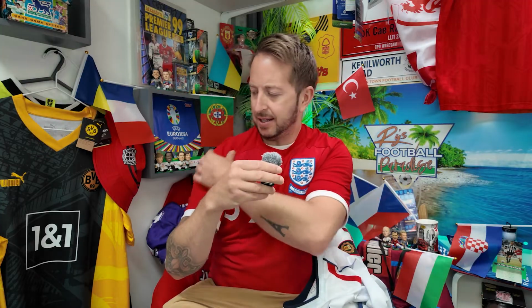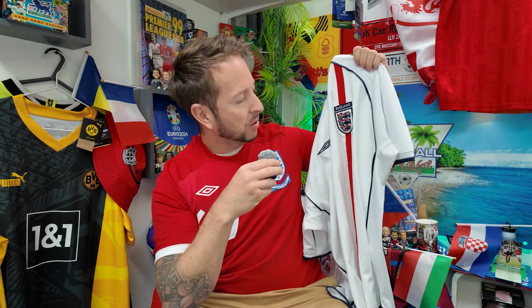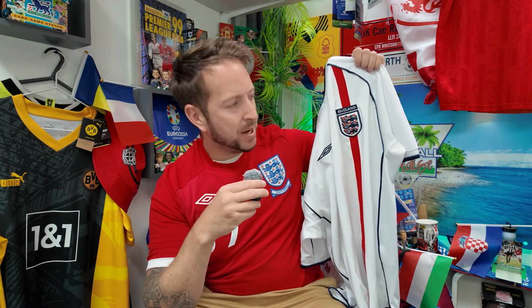I know they toyed with it. The next design, they had a bit of red on the collar and the red stripe on the sleeves, and then obviously the year after, I think it was 2006 maybe, they had a kind of St George on the shoulder. I love that era of Umbro kits, but I think this is the very best of them all.